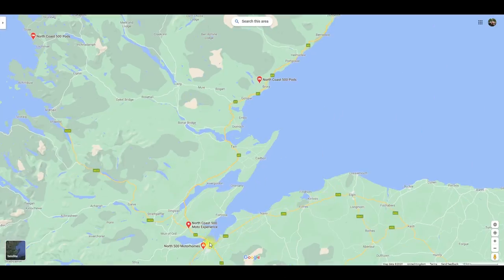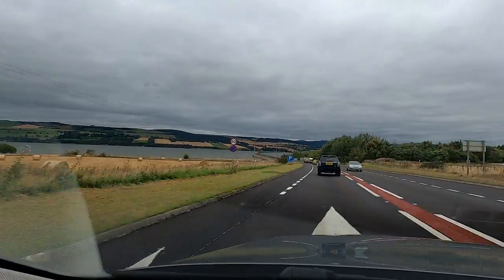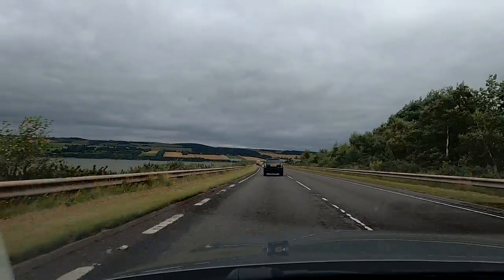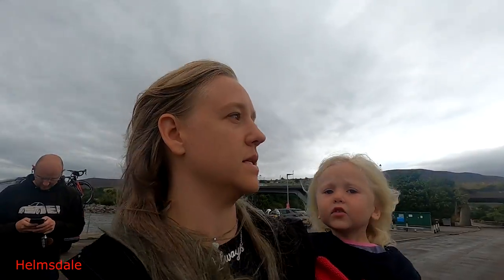In this series, we take you with us to Scotland. On this day, we did a portion of the east coast part of the NC500 from Inverness to Helmsdale. We then came back down and stopped at Chanonry Point, which is one of the most popular places to spot dolphins in Scotland. So we're at a place called Helmsdale, which was recommended by my sister.